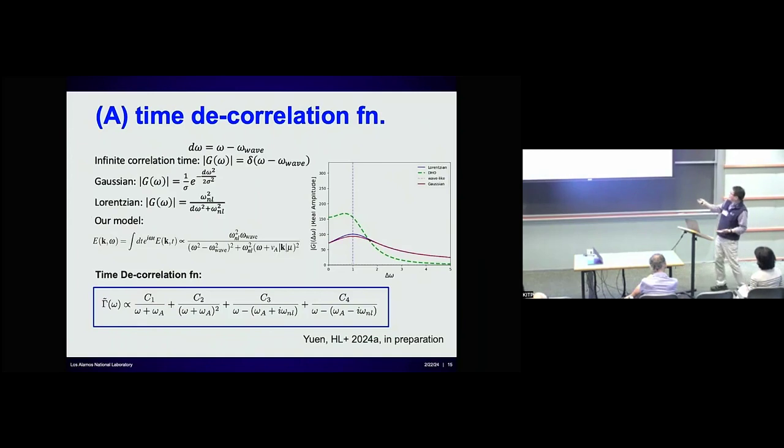You do see it retains some of the features, recognizing there is the eigenwave, but it is a lot broader and also has high power at low frequency, which is one of the key findings. So this new time decorrelation function, derived and fitted from the data, does show a significant difference from some of the other models used in the literature.